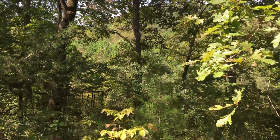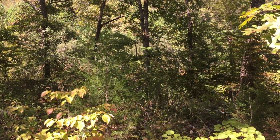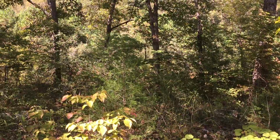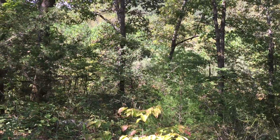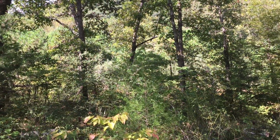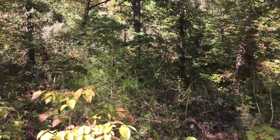When the leaves are on the trees like they are, you can't really see the water. I think that was cleared out years ago, but that stuff has grown up in the last 5 or 10 years. I can see just little hints of the water through the trees, and in about another month when these leaves are off, you'll be staring right at the north end of that cove. So definitely a potential building site right here.